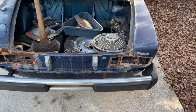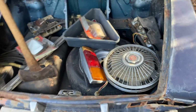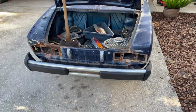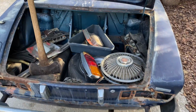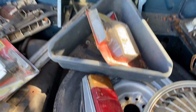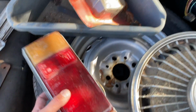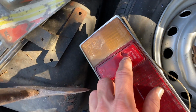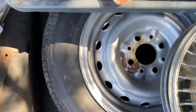I'm not going to completely restore it. I just want to get it up and running, and maybe clean it up here and there a little bit. Maybe do some welding on it here and there, just in my spare time. But all right, I think everything's here. I got 2. Well, that one's got a hole in it. That sucks.